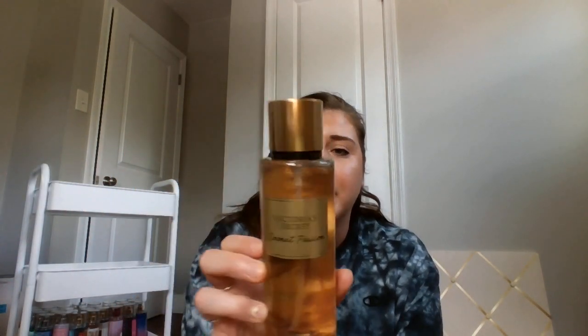And then the last set that I'm going to go through is from Victoria's Secret before we get into Bath and Body Works. So the first one that I have here is Coconut Passion. This one has Island Coconut, Warm Sands, and Beach Days Forever, whatever that means. Love this one. It's an oldie but a goodie. Highly recommend it.